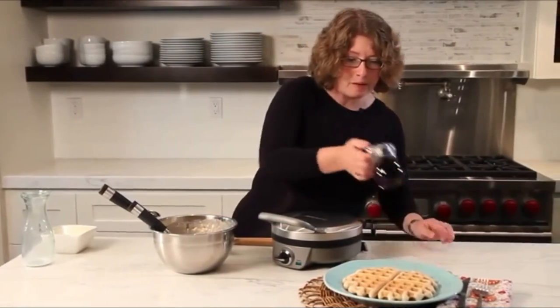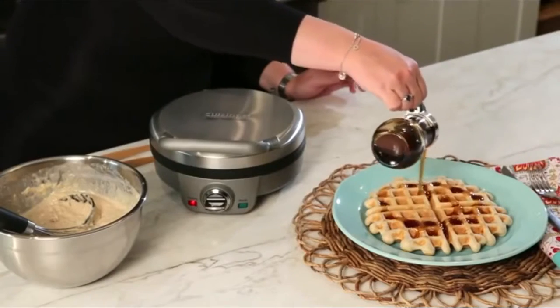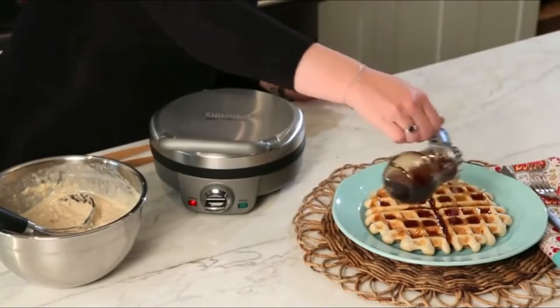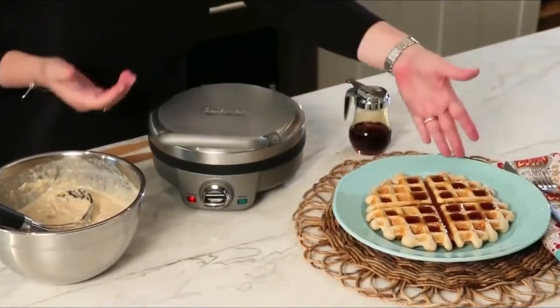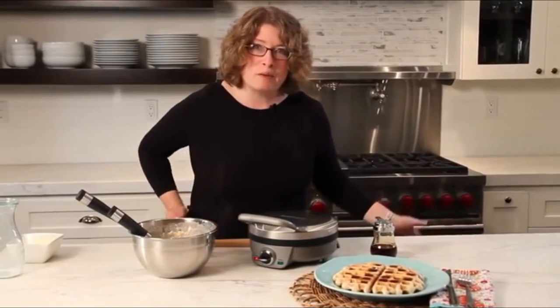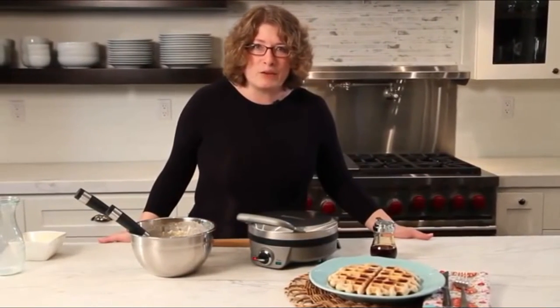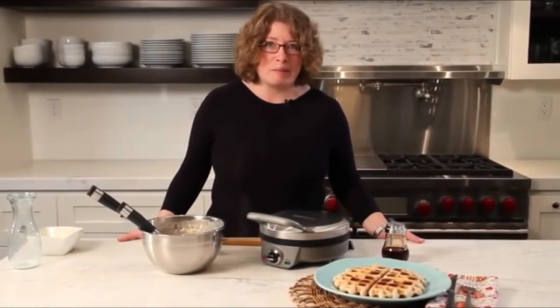You're going to just put a little, look, they're almost shaped like little hearts, even though I didn't quite make it to the edge of the batter. But if you do, it's going to end up to be this beautiful round, perfectly crisp on the outside, tender on the inside. You could have half of this or split it with your, you know, husband or your kids or your nieces and nephews. It's a great way to have breakfast on Sunday and make it a big family event.